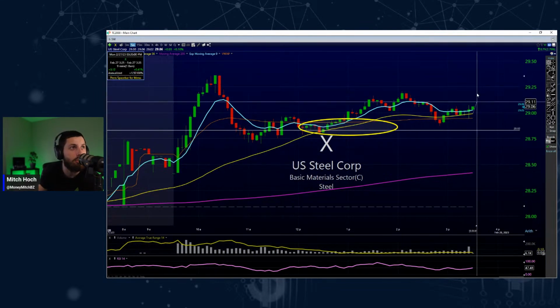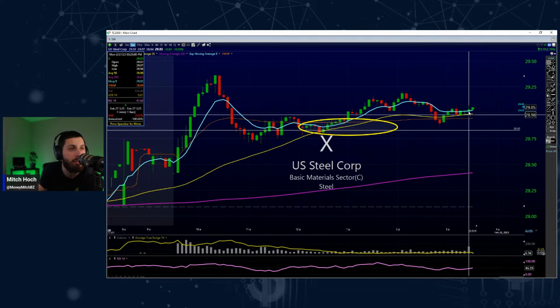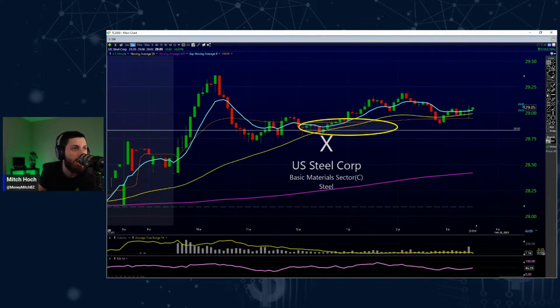At least it's closing good. We'll see if it can hold the VWAP now. All right, let's keep going.